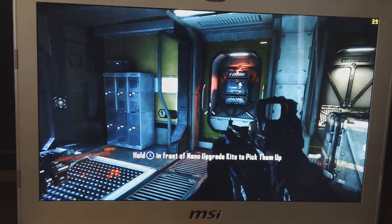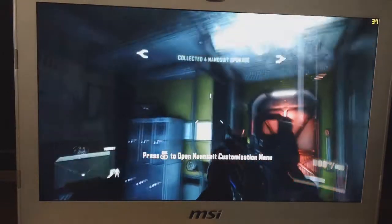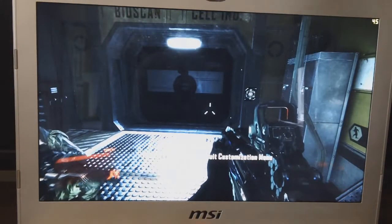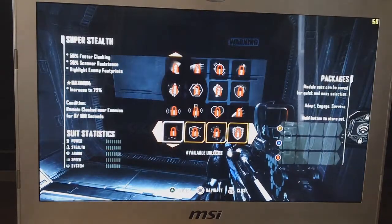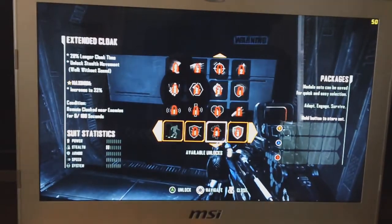I'm running at 1080p with 30 frames a second, so obviously you won't be seeing the full frames, but you can see how well it's being benchmarked at. So if I just quickly customise myself, I swear I did this earlier, but whatever.